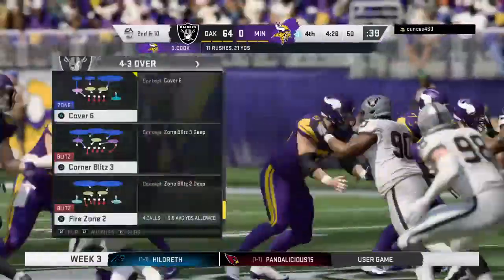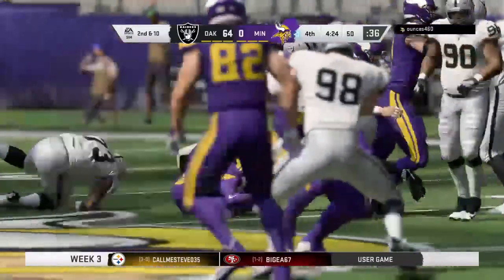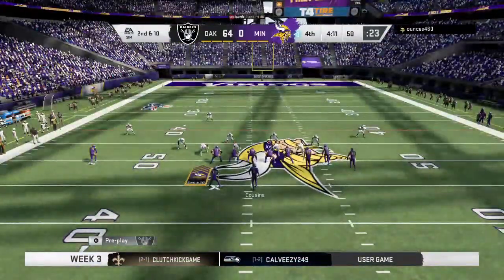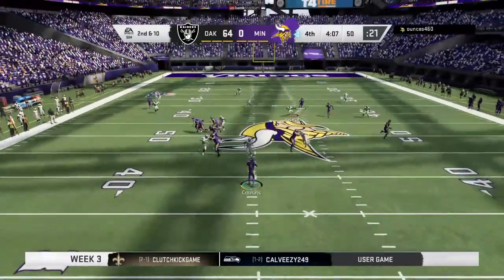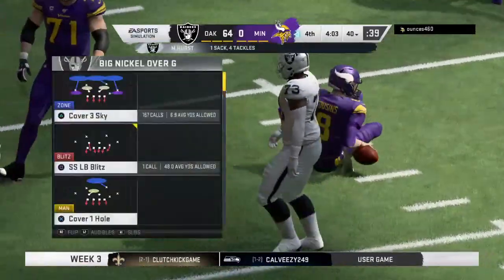Yeah, boy, this defense again really making things tough on him as they stop him for no gain. Officially nothing on that last run. They'll try again, 2nd and 10. Cousins now from the 50. Nowhere to escape, and he goes down.